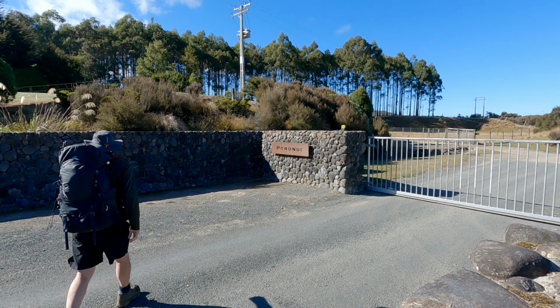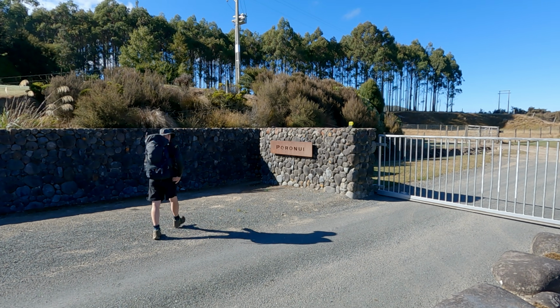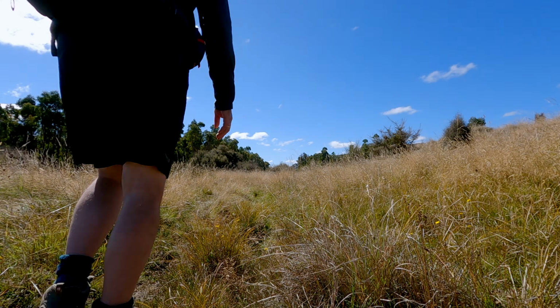So I'm heading towards the Kaimanawa Forest Park. I'm crossing Poronui Station and I'm heading to Oamaru Hut. So join me if you will. Be a nice walk, easy overnight stay in a lovely backcountry hut. Let's go, shall we?